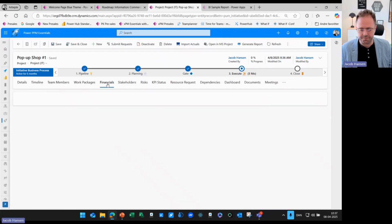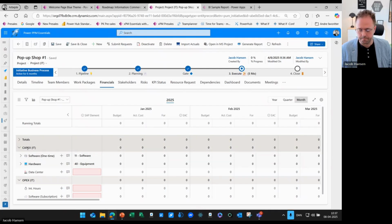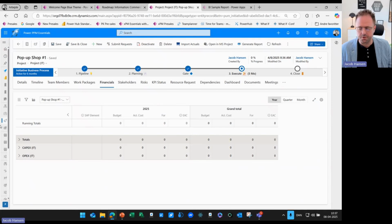If we look at the financials, here we have the detailed business case for that one pop-up shop opening. I just try to keep it simple. In this case, there is a cost structure. This is an example of an IT cost structure with internal hours and external hours. Project managers can work with budget, actual cost, forecast, and an estimate at completion calculation. And these numbers could roll up to the key result.